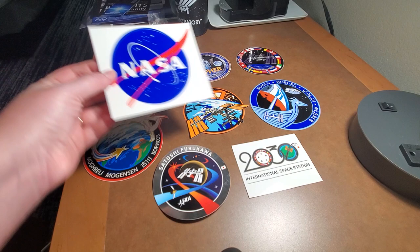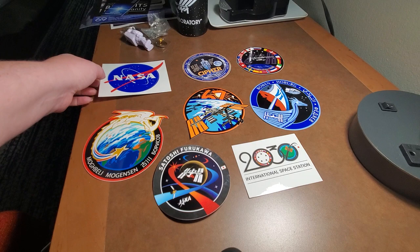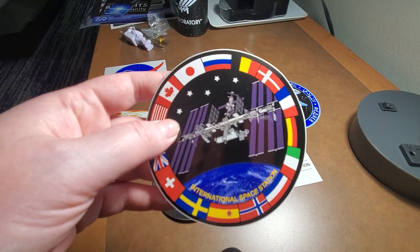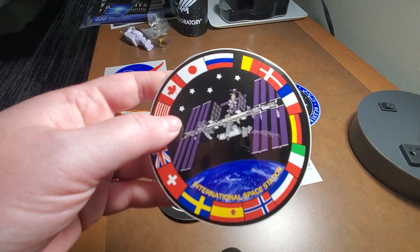Here we have a lot of stickers, which I love. They're really, really cool. I love this one with just the logo for NASA. I will definitely use that. And then also a couple missions here as well. I also like this one with all of the flags on it that represent all of the countries in the International Space Station. I think that that's really cool.